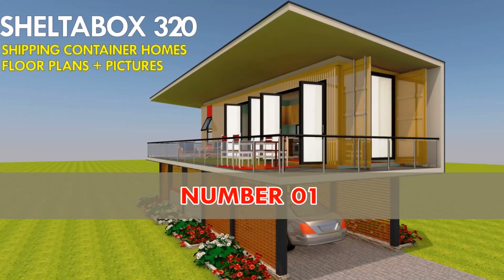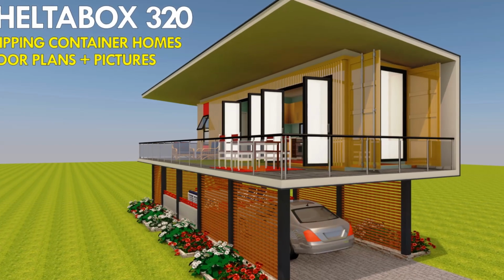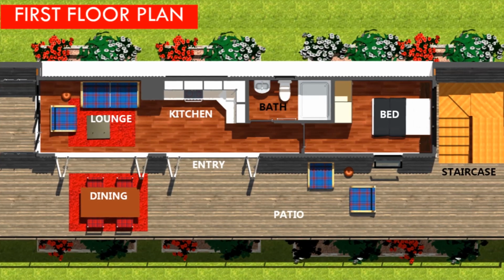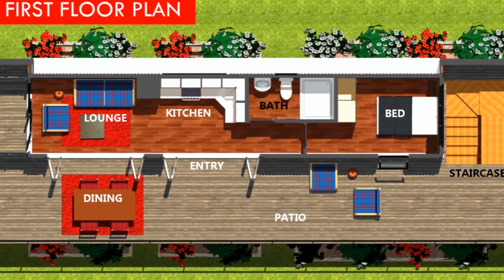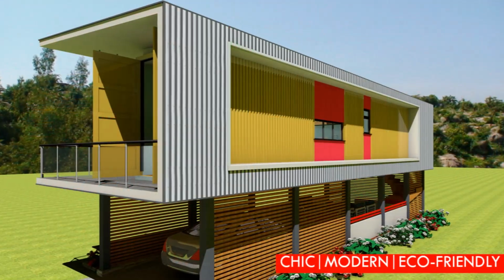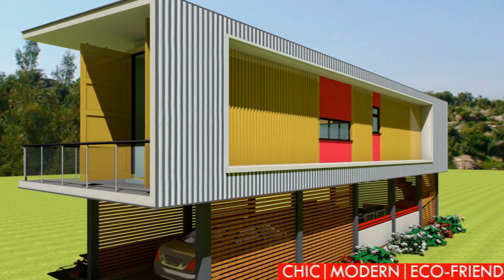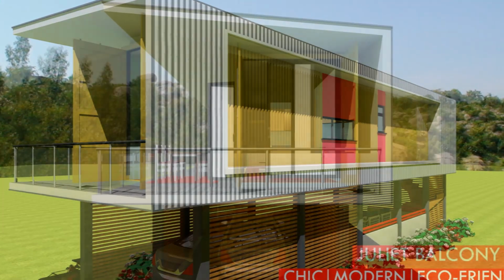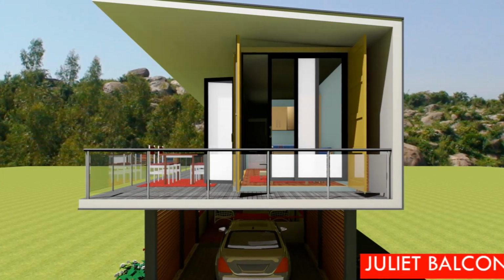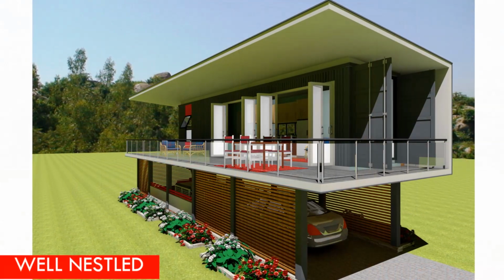At number 1, we have what I would call ShelterBox 320. ShelterBox 320 is a shipping container house that has been elevated one floor above the ground. It is made using a single 40-foot shipping container, which gives you 320 plus square feet of habitable space above the ground. And this is ideal for those who are living in areas that experience perennial flooding.